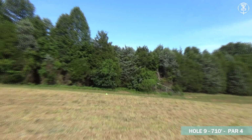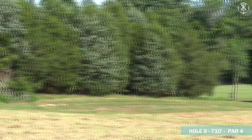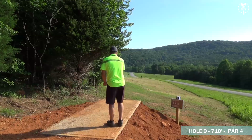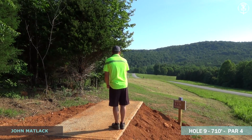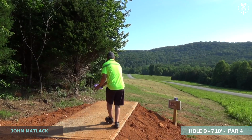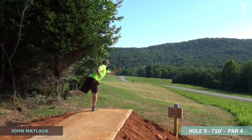I think when we played, that grass was about waist high, huh? Yeah. I lost a disc in there and then found a disc and then I found mine again. They cleaned it up a lot for this tournament. They did a good job. Yeah, they did a really good job.